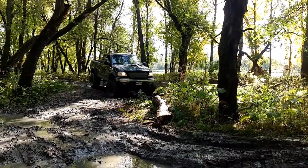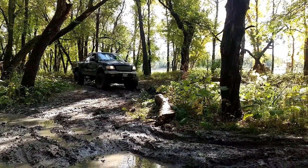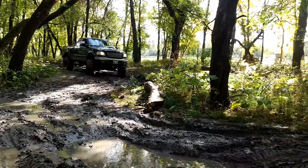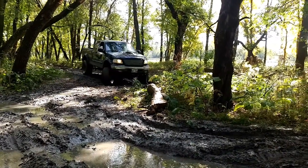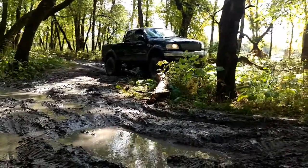I just attempted to make it through this. I had to go backward and then crank it over to my left and go through the trees and do a multi-point turn just to get straight enough. You moved the tree!